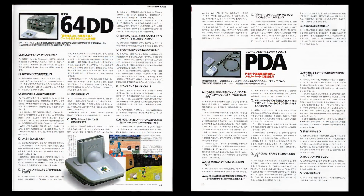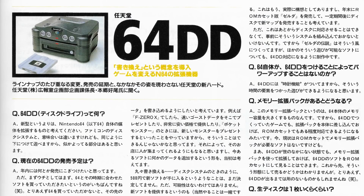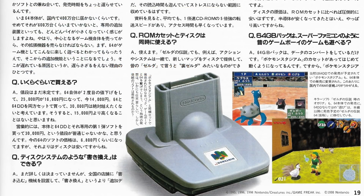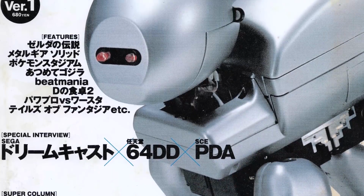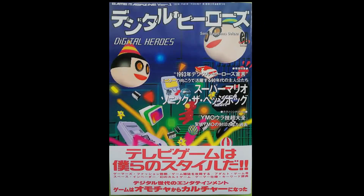Now, I recently found an obscure Japanese publication called Digital Heroes by Sony Magazines Inc. It is the 1998 summer edition. I do not believe that this has been preserved. There's very little information about it online, and the only other issue I've been able to find is from 1993.